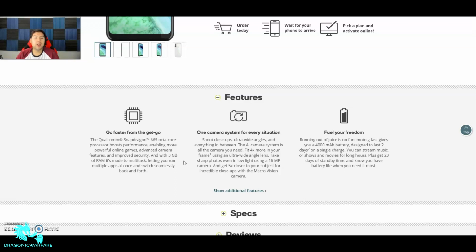One camera system for every situation, so it shoots close-ups, ultra-wide angles, and everything in between. AI camera systems is all the camera you need. Fit 4 times more in your frame. Use the ultra-wide angle lens. Take sharp photos, even in low light, using a 16 megapixel camera, and get 5 times closer to your subject. So wow.